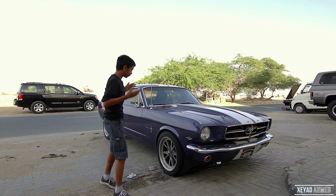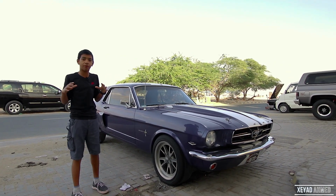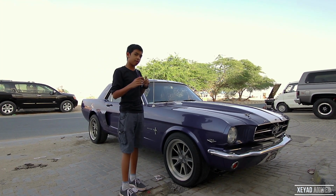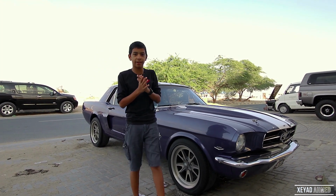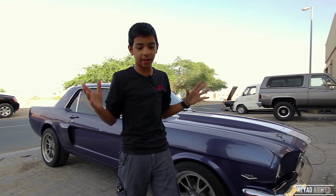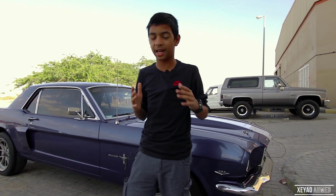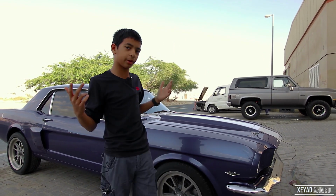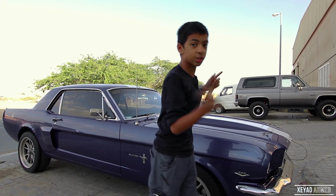Guys, look what I just found. A 1968 Ford Mustang just sitting outside right here, and there are many more inside. This is an amazing place called Rayans Rides where they have amazing custom classic cars. And today we're going to be looking around at them and talking about them. So let's go!